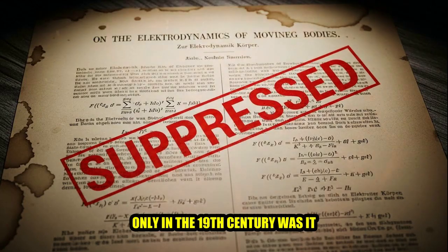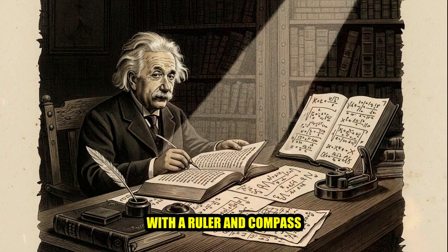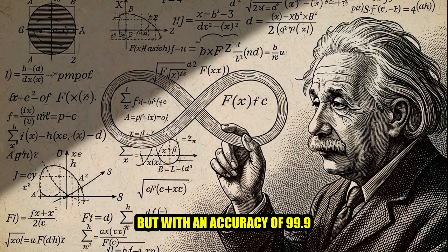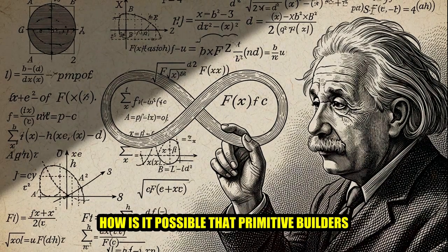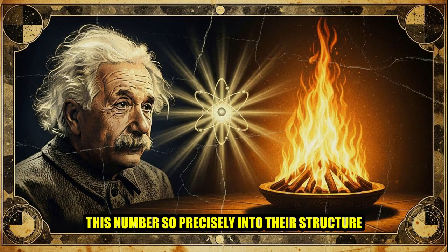Only in the 19th century was it mathematically proven that perfect squaring of the circle is impossible with a ruler and compass. And yet, the Egyptians seem to have solved it in stone 4,500 years ago. Not perfectly, but with an accuracy of 99.9%. How is it possible that primitive builders, with no formal knowledge of pi, managed to incorporate this number so precisely into their structure?